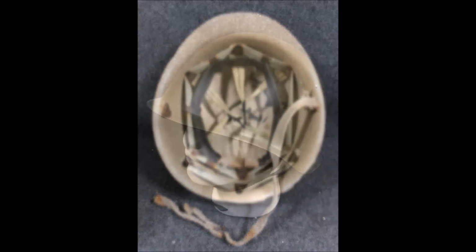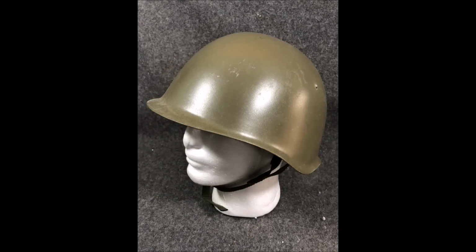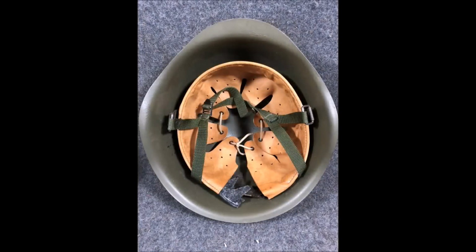It's really a neat helmet. I really like them. Then I got the Czech M1952/whatever it was, the chin strap and liner. It was kind of updated in the 80s. These are so common, and yeah, everyone's got one of these.